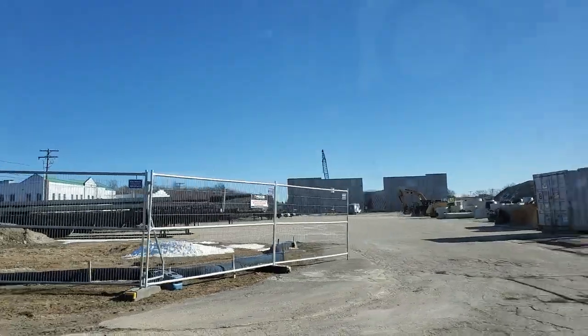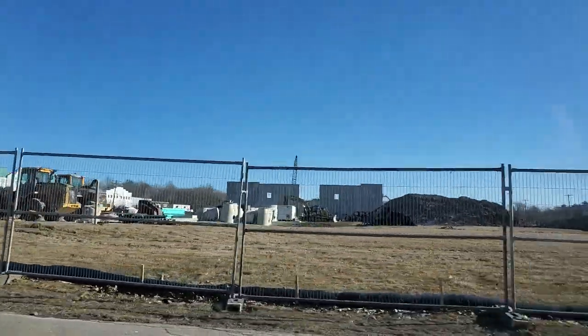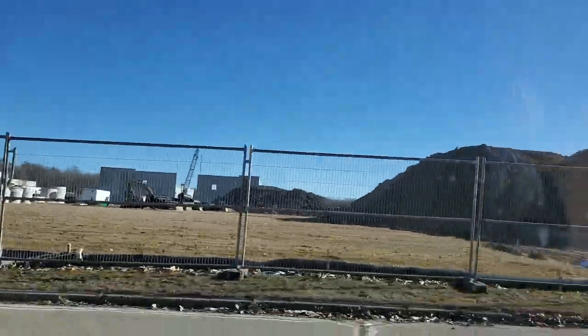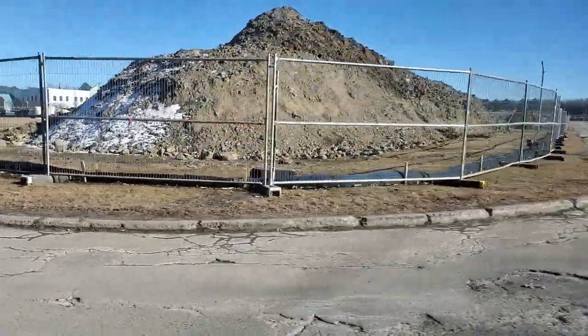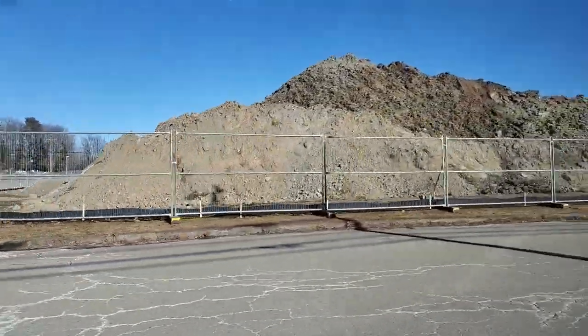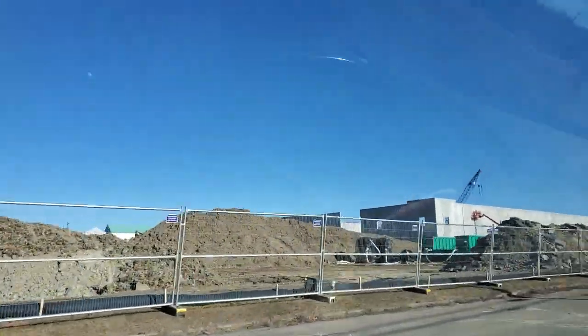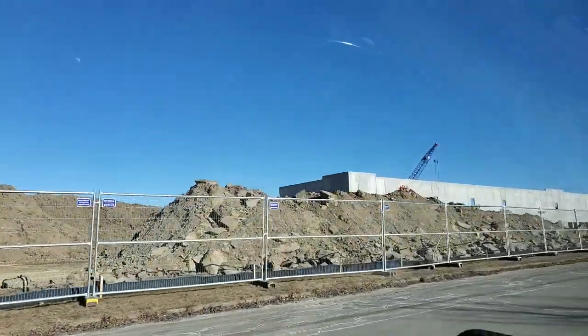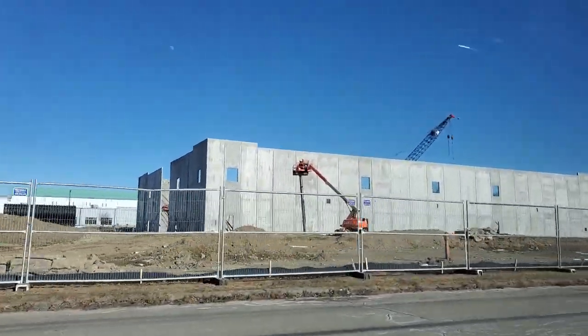I don't know. But you look at the size of this building, and then you look at the thickness of the concrete walls. It's really wild. We take for granted how much engineering and thought process goes into just even making a building of this size. All of the specs and parameters, the amount of weight that this building is going to need to support.